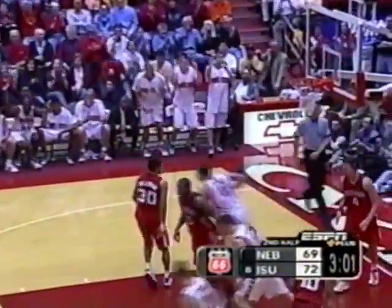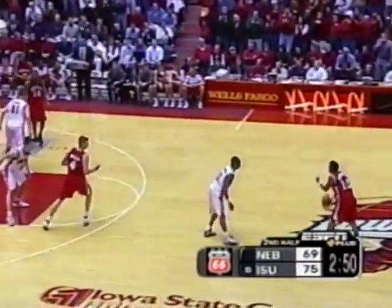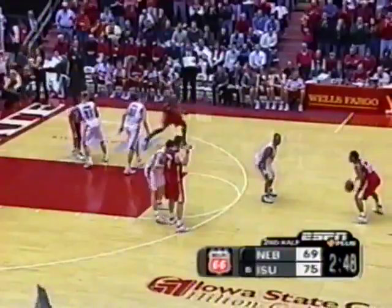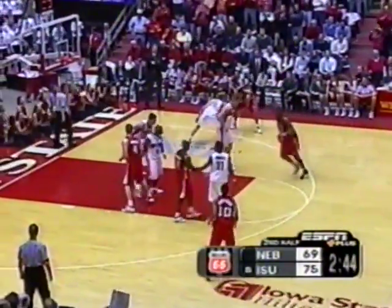Tinsley, long 3, got it. Oh my goodness. Points for Jamaal Tinsley. 6-point lead, Cyclones. The clock under 3. 2:52 to play. Rodney Fields that time went for the double team against Kantrail Horton. Left Tinsley all alone. He ended up with the wide open shot.